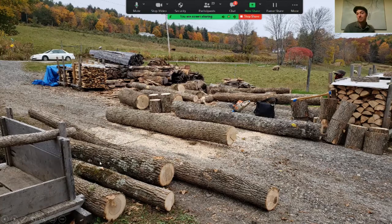This will be one cord, maybe two, but this is a pretty good haul. So we're looking at all the logs here. This is felling and dragging about 200 yards.